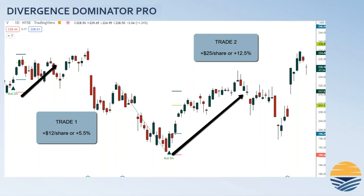Who here could have traded this? Who understands what is going on here? We have a bullish divergence buy signal, we buy the market. We have another bullish divergence buy signal, we buy the market. You could have bought the stock, bought call options, sold bull put credit spreads. Folks, on any market, any time frame, and I'm going to show you proof with what I've done here today in just a moment.